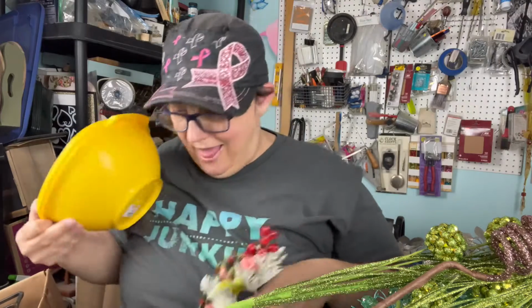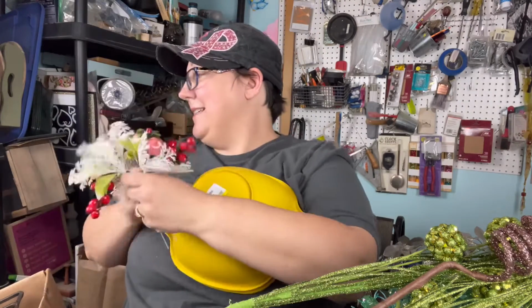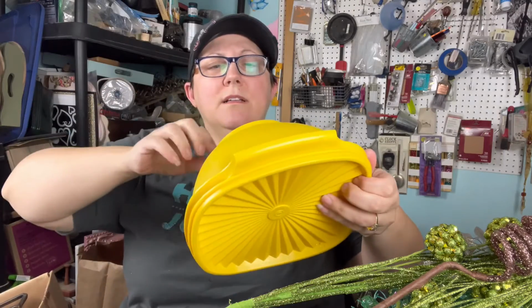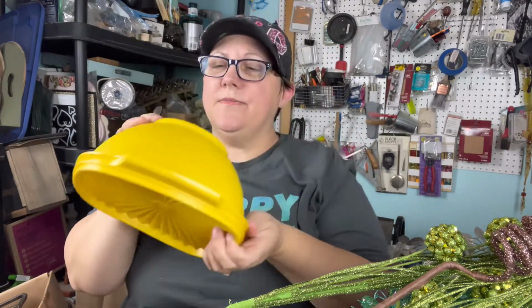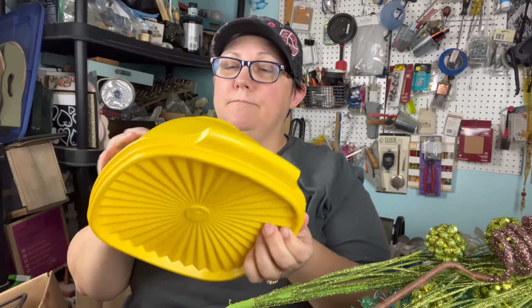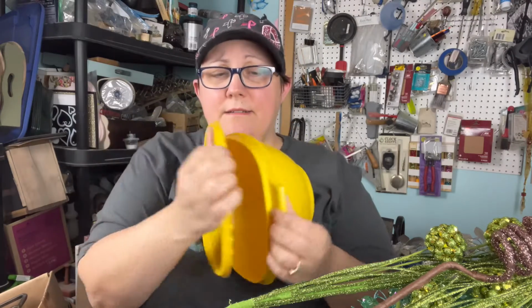Oh, guess it's not all Christmas because look what I found. A 1960s, 70s Tupperware. Family Pathways, $6.50, is what I paid for it. It's a nice Tupperware bowl. It was actually really clean inside. So that will go to Minneapolis Vintage Market.